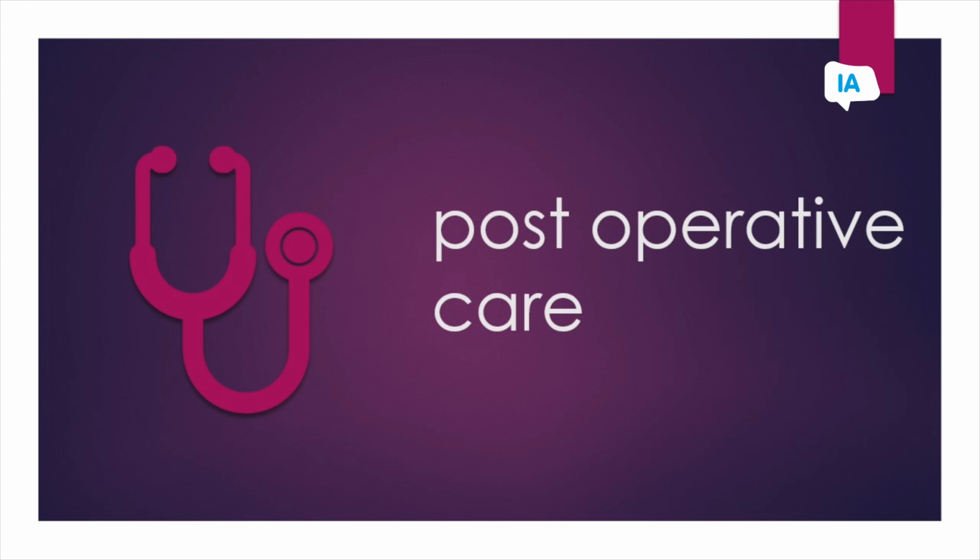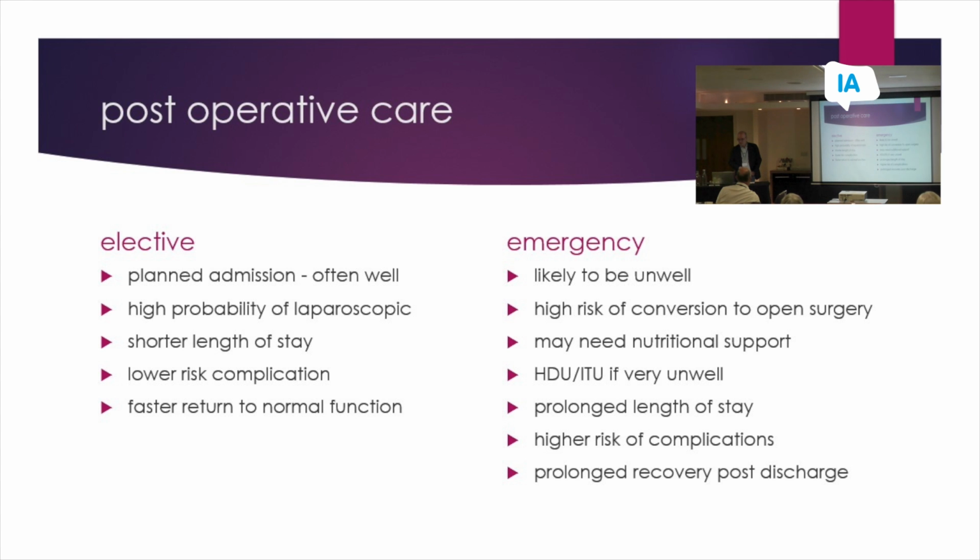So coming on to a bit about postoperative care. When you come in for elective surgery, you're often quite well at the time that you're coming in. There's a much higher probability that your surgery can be undertaken as a keyhole procedure. Your length of stay is usually shorter, complications are generally lower, and you have a much faster return to normal function.